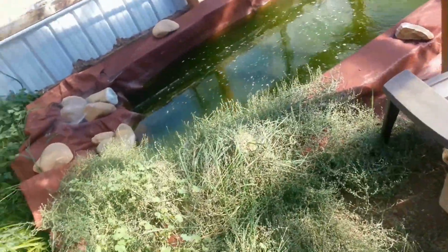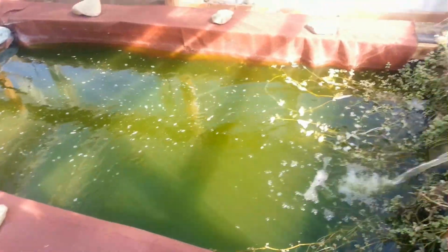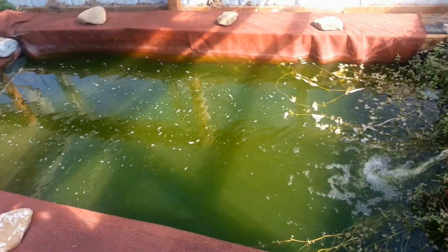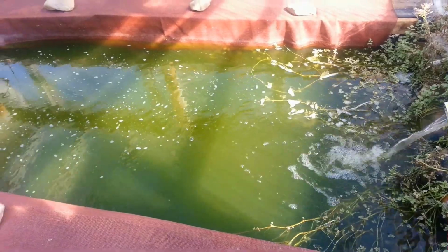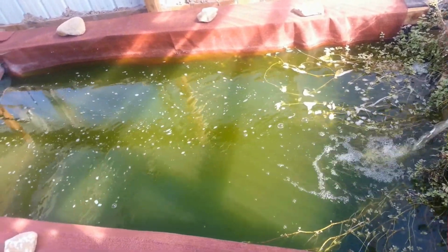Now, here's the fish pond. What happens to a fish pond in the wintertime? Now, as you can see, the temperature of the fish water here has gotten to be about 59 degrees now, 60 degrees, something like that. And the fish have disappeared, but there's about a dozen or so fish in here.